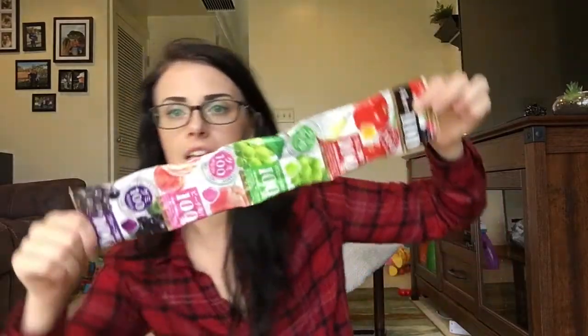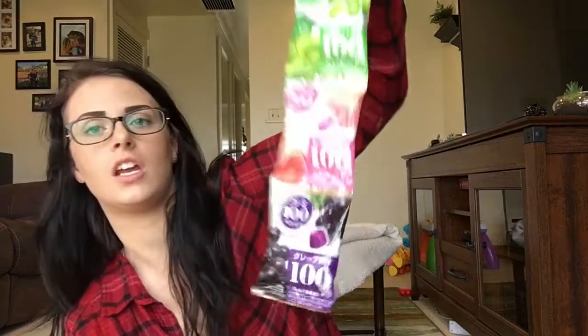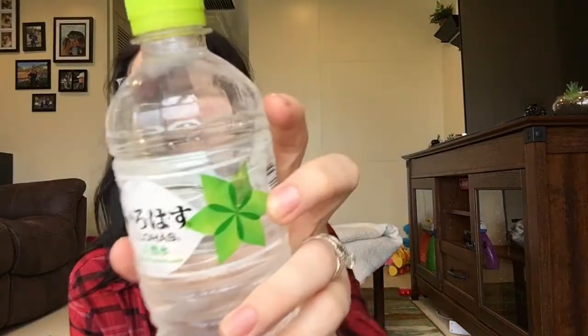I got one more pack of these. It has gummies in it. It has an apple one, a white grape, peach, and another grape flavor. So those are to go in my diaper bag too, for snacks for Bubba. I got a water because their water is just so good. I've mentioned it before. This is my favorite brand. I don't know, it just tastes so good. So I got a bottle of that.